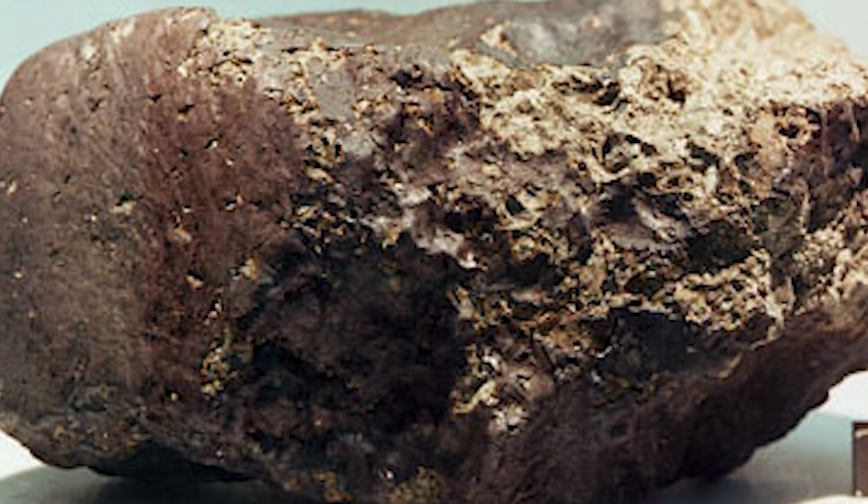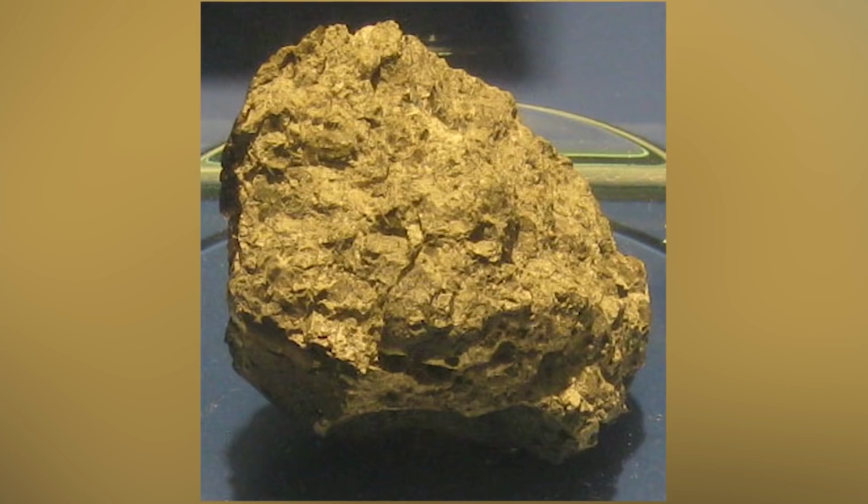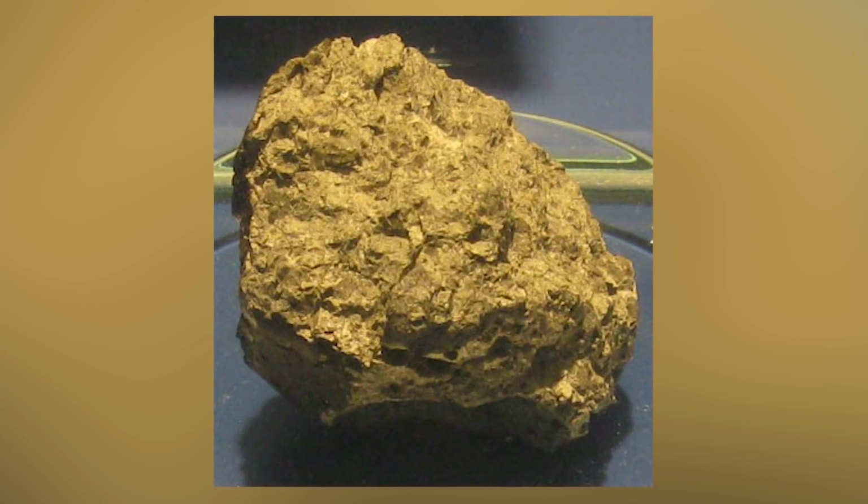Next up at number 5 now we have ALLAN Hills 84001. In 1984, a team of US meteorite hunters discovered a Martian meteorite in Antarctica's ice. It was only about 4.3 pounds, but by 1996 it was causing quite a stir when a group of scientists claimed they had found evidence of microscopic life in the actual meteorite.